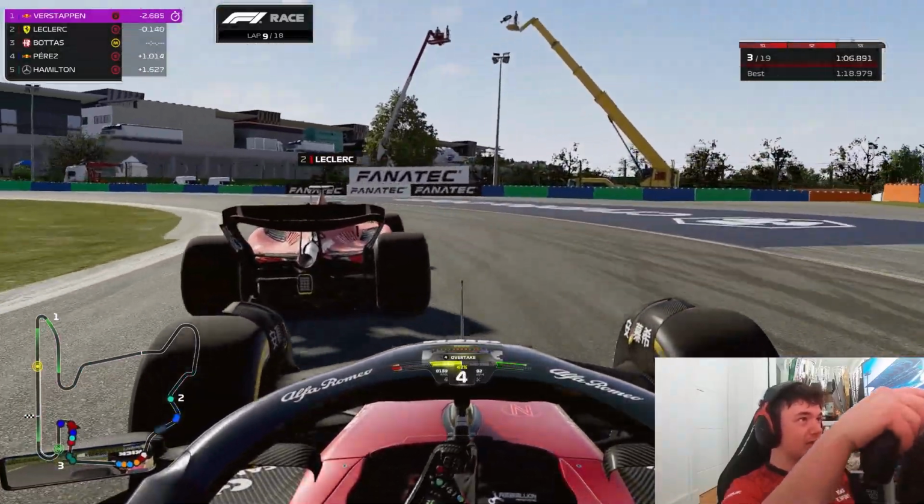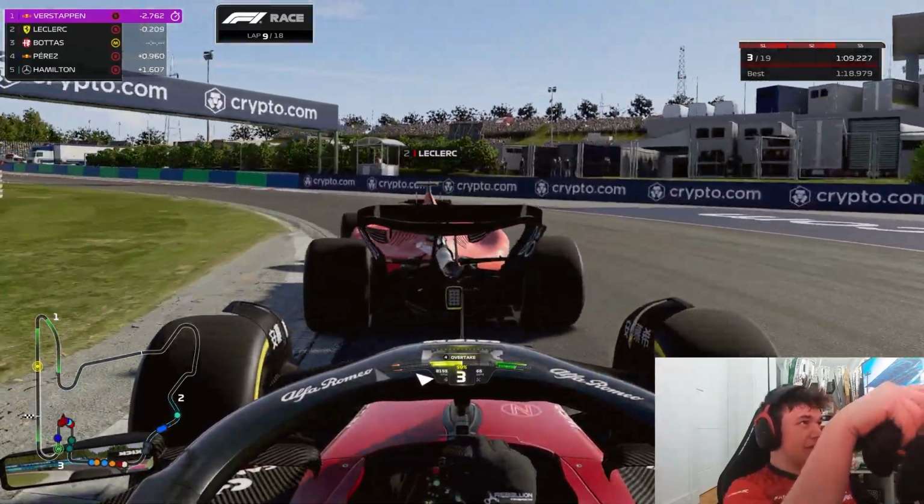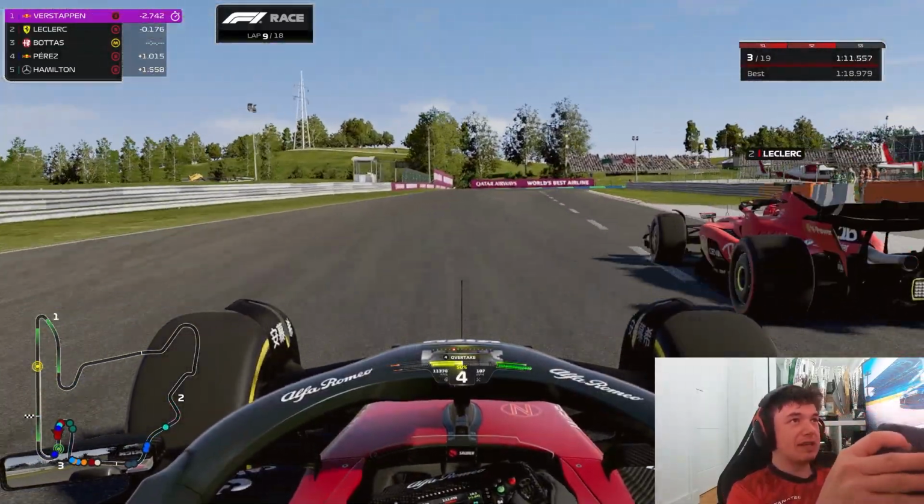2.8 seconds to Max Verstappen. Try to look around the outside, get the switch back. Is he going to box? He is going to box.